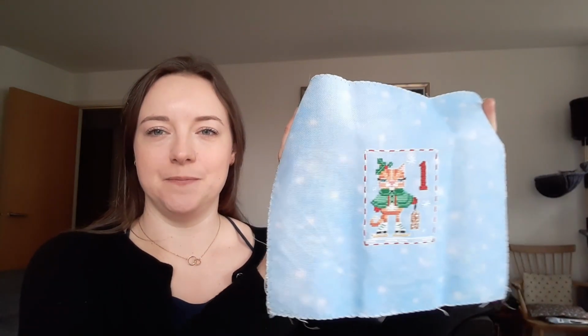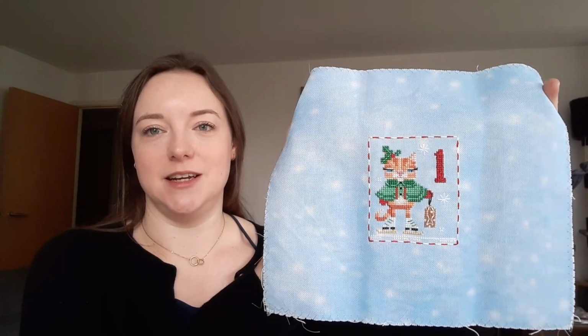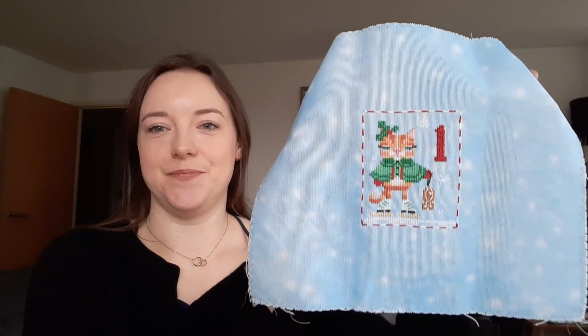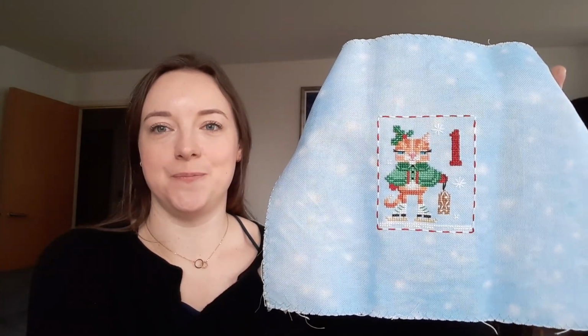So this was number 1. This is Katie Kitty. They're all stitched on 32 count falling snow linen from Lakeside Needlecraft. I just think they're so cute. The linen's so beautiful as well. So I just think it's perfect. I'm really happy with it.